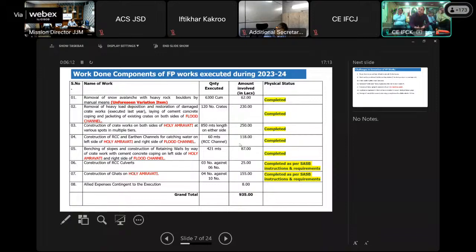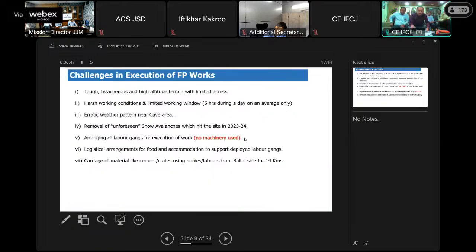Construction of RCC culverts was done. Three culverts were constructed there: one over Holy Amravati, one over the flood channel, and one near lower cave on the RCC channel, which was constructed last year. Construction of ghats on Holy Amravati, we have constructed 4 ghats for the bathing purpose of the pilgrims. Then allied expenses, as I already mentioned, for the execution of the work, that is 8 lakh. Next.